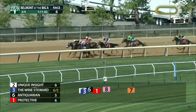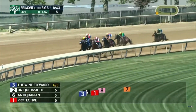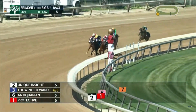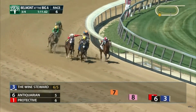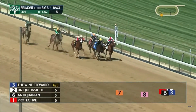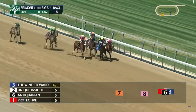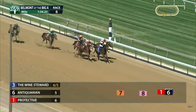Antiquarian is encouraged to move forward here from third. Protective is right there in fourth, in behind these leaders as they approach the top of the stretch. Deterministic, Native Land, they've got to pick it up from the back, and the wine steward's got the lead. The seam opens up for Protective, and now it just It's a closes. little The wine slow to steward, change Unique leads, Insight I'd still there. say. Antiquarian's It took trying him a to little run while both to down. do that, Protective but is you can still see looking once he for gets room.